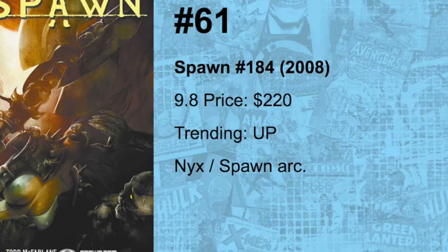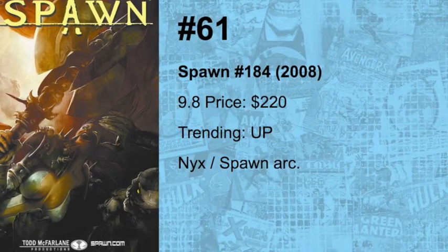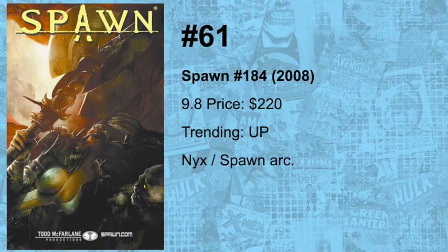Number 61 on our list is Spawn 184, published by Image Comics in 2008. The 12-month average price on this book is $220, and this book is trending up from last year.